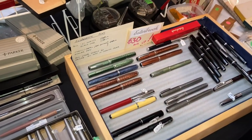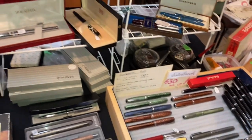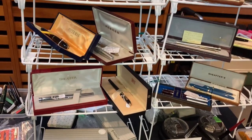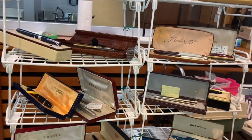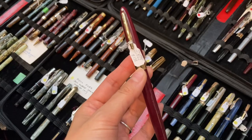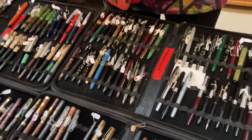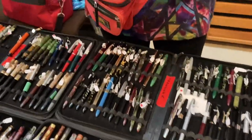Cat. I think I'm going to go with the Tucky. The Tucky, yeah. All right. My first purchase. And I just got here too.